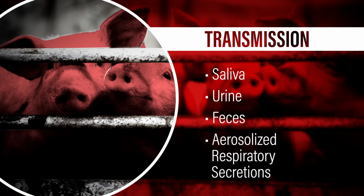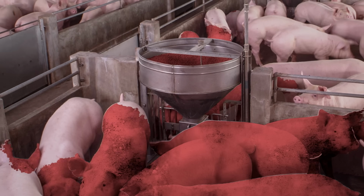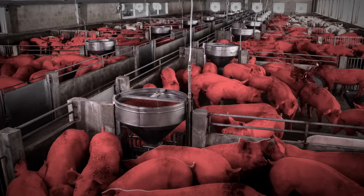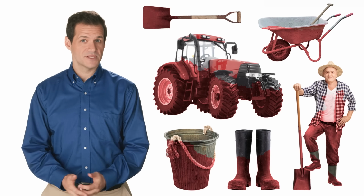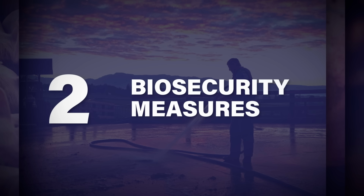from coughing or sneezing. Pigs may also be infected through eating contaminated feed, undercooked pork products, or food waste. If even one pig gets it, a farm's entire herd may need to be destroyed to prevent spread. African swine fever is not a public health or food safety issue. However, people can carry the pathogen on clothing, shoes, equipment, vehicles, or other materials and unknowingly bring it to a farm. That's why putting in place biosecurity measures is critical.